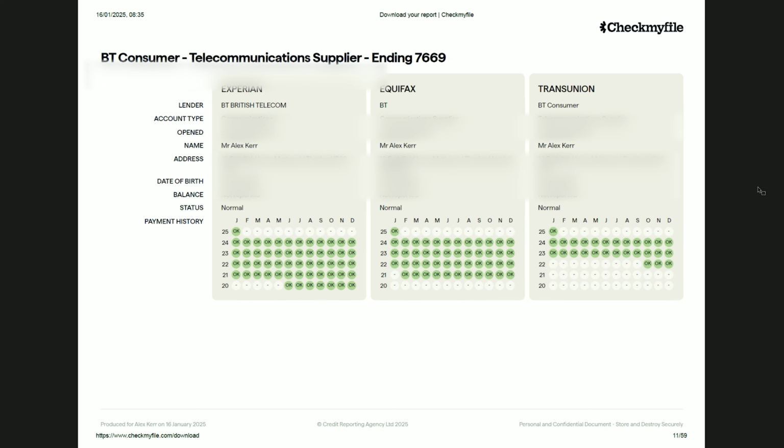BT, so telecommunications. If you've got a telecommunications account and you've got a dispute over 50 quid or something, just pay the bill. You don't want missed payments, especially just before you're applying for a mortgage.